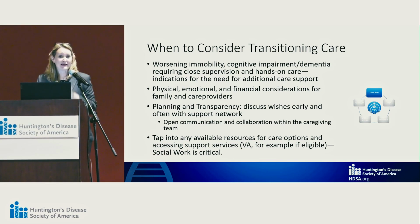Exercise. We can't do the exercise that we did when we were 20 years old, but how can we still keep up with movement in a way that you enjoy and that keeps you safe and reduces some of the complications from later stage disease? And accepting those modifications is difficult, but it's part of a process.